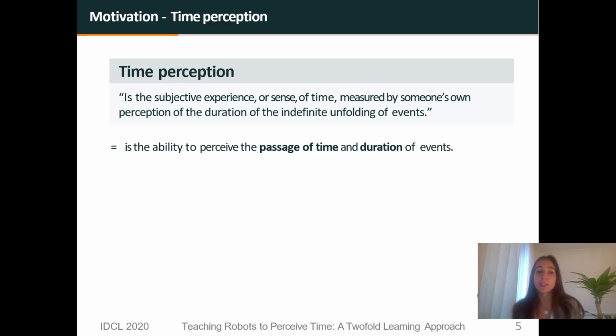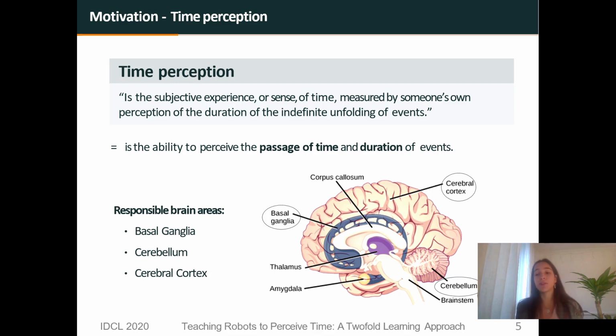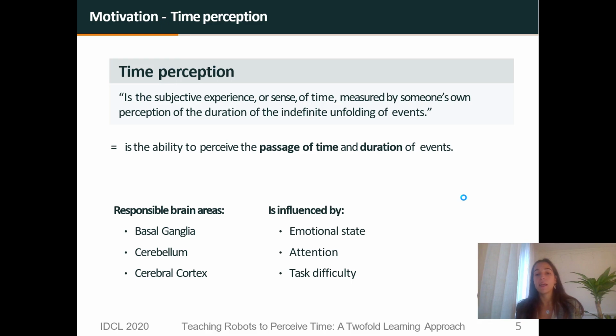So we start by defining time perception in the following way, by saying that it is a subjective experience or sense of time measured by someone's own perception of the duration of events. In summary, you can simply say that it is the ability to perceive the passage of time and the duration of events. There are many definitions, but this is the one we use here. So unlike robots that have this clock, we don't have that. Actually, time has been studied to be present in multiple brain areas. So there isn't a single one responsible for encoding time. This is the case of basal ganglia, cerebellum, and the cerebral cortex that you can see in this image. Also, this sense of the passage of time is influenced by many variables such as the emotional state, the attention, and the task difficulty. And lastly, time perception is not only present in humans, but also in many animals, such as fish, mice, flies, and so on.